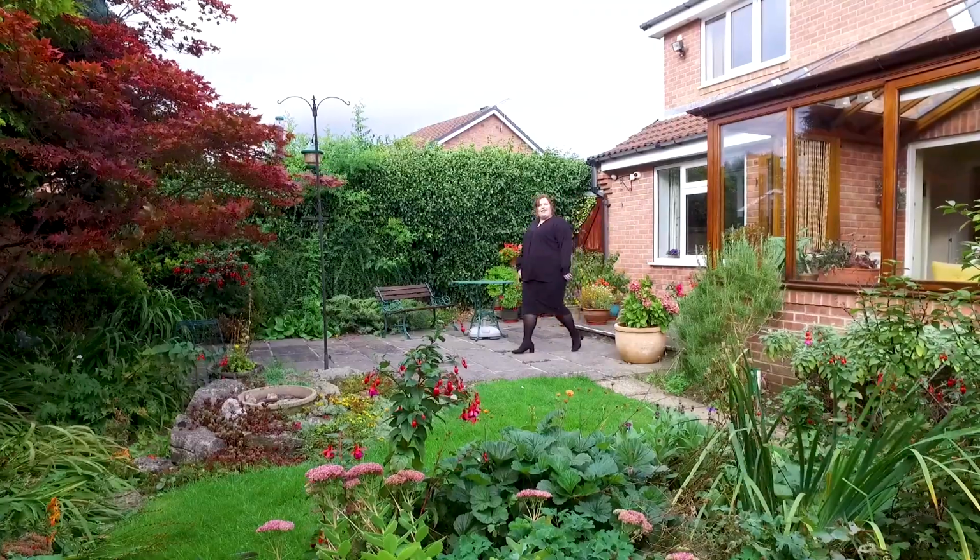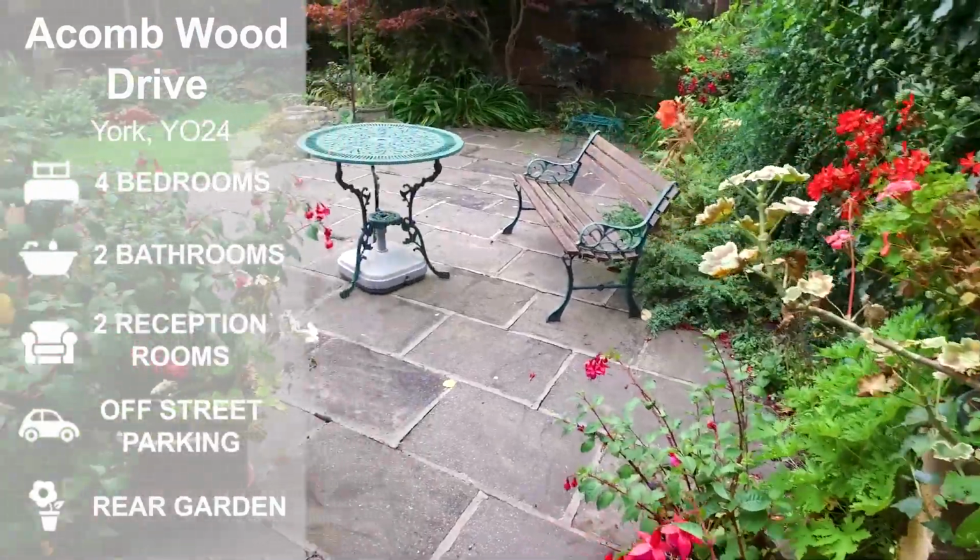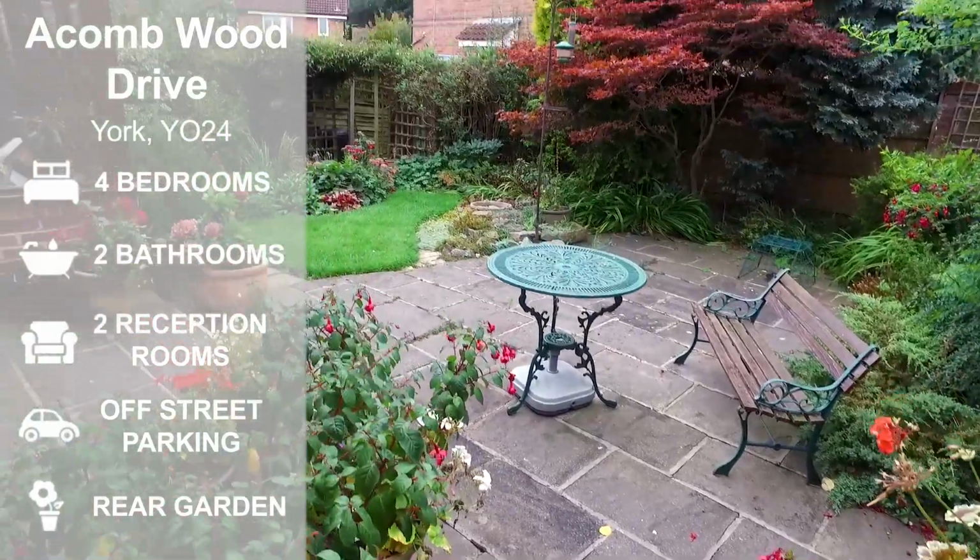So here we are in the garden. It's a lovely mature garden with a wonderful variety of plants. We also have a hidden shed and also access to the front of the property as well.